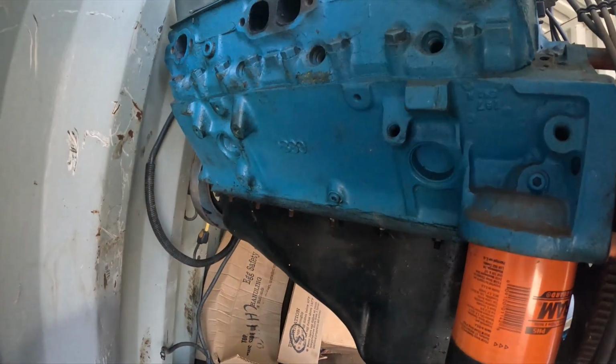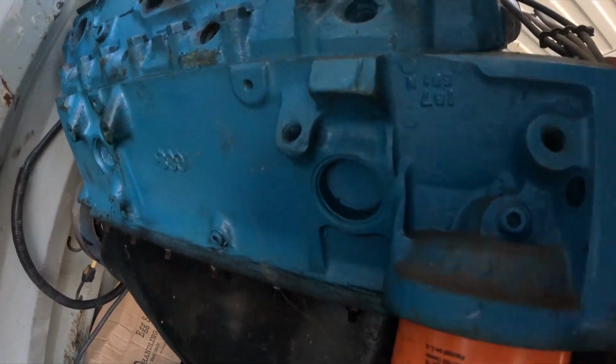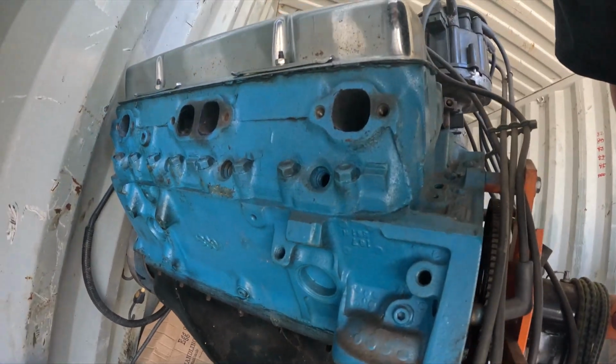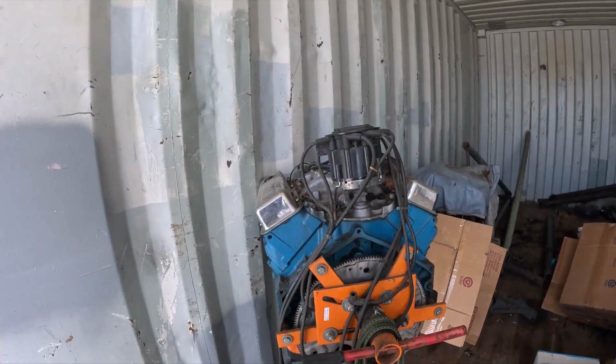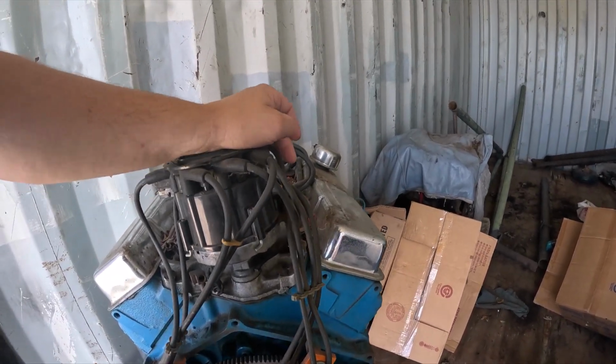688 casting on the side here. I don't know if that's the casting number. 167 something. I don't know. It's weird. It's blue. They're not usually blue. They're usually orange. I figure worst case I'll get my $300 back out of that.